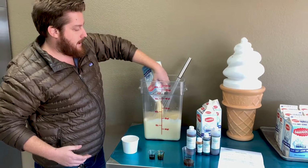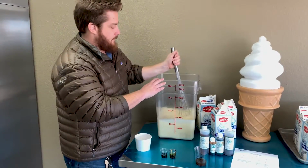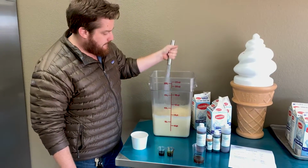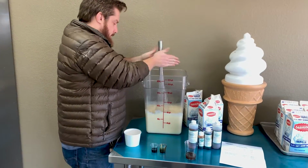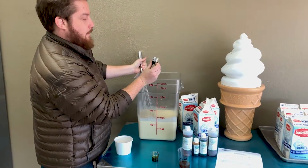We're doing 1.5 gallons here of mix. We put the brown sugar in, and we're going to mix that up first so it kind of starts to work its way around. An immersion blender would make this a lot easier too. All right, so we're going to start right here with the caramel.